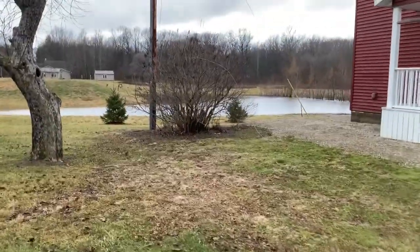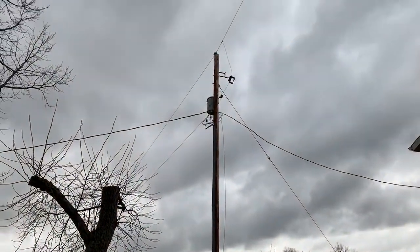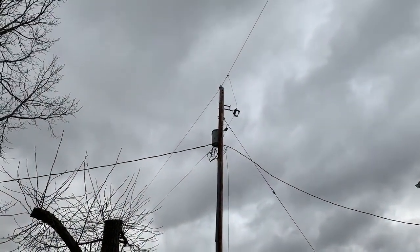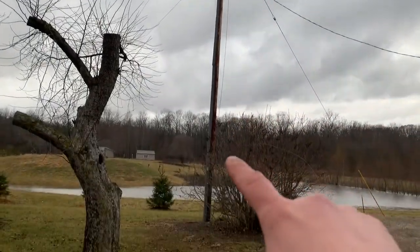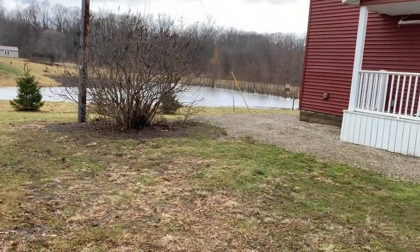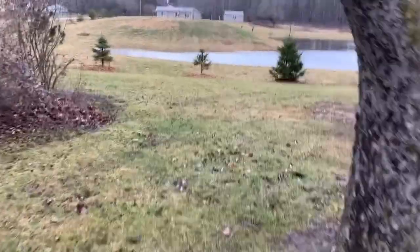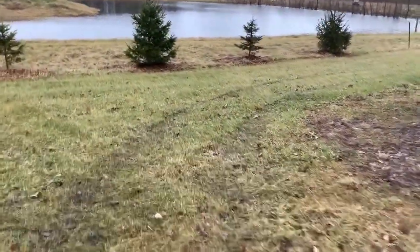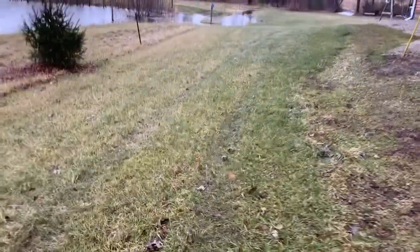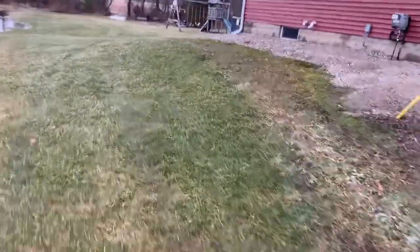In order for me to get around this thing and back up to the house, I'll show you. One line coming in, two lines going out. So this line right here is the one that follows along the ground that I'm not going to walk over. So we just walk around to the other side. And this is the way I drove my tractor. You can actually see my tractor tracks here to be able to get the generator hooked up. So I'm gonna go inside and warm up, and we'll wait for the crew to show up.